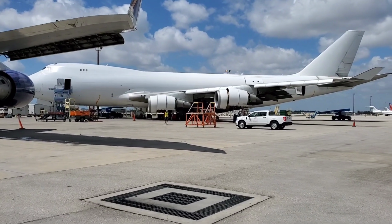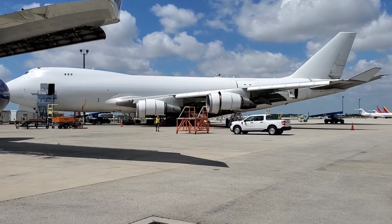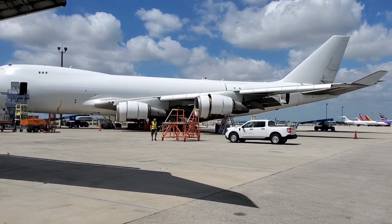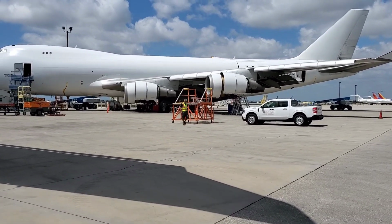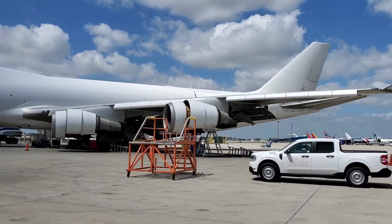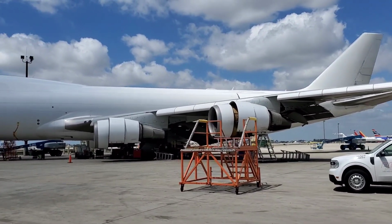We're gonna do a walk around on this airplane. We're gonna do an inspection on this airplane. And then we're gonna do a walkthrough of the cargo conversion. Come on. Look at that. So the engines are opened up already.